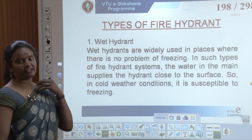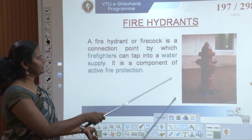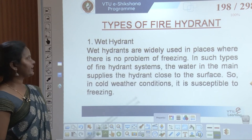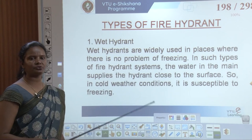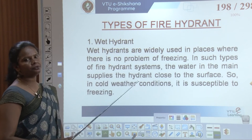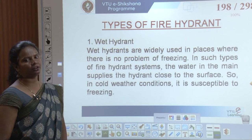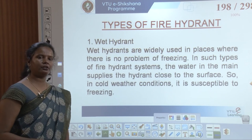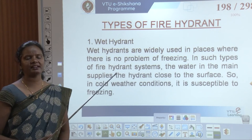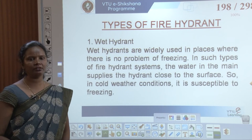So we have two types of fire hydrants, wet hydrant and dry hydrant. So what is a wet hydrant? It's widely used in places where there is no problem of freezing. In some cold climates, these hydrants cannot be used because the water can freeze and then it might end up not working. The water in the main supplies and the hydrant is close to the surface, so in cold weather conditions, it is susceptible to freezing.